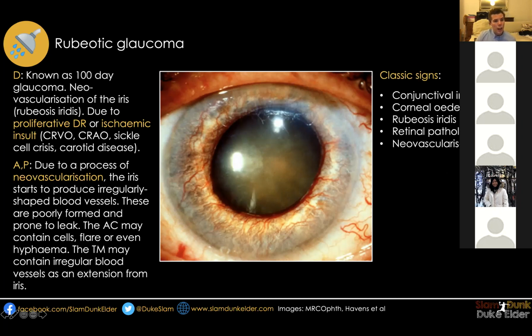It's known as the 100-day glaucoma. I think this is kind of an old term for it, but essentially it's because if you were to ever suffer an insult silently, such as a CRVO, a vein occlusion, and you weren't to notice it, within 100 days, 90 to 100 days, I think, you would develop glaucoma as a result of it because you'd have neovascularization, okay, in the angle.